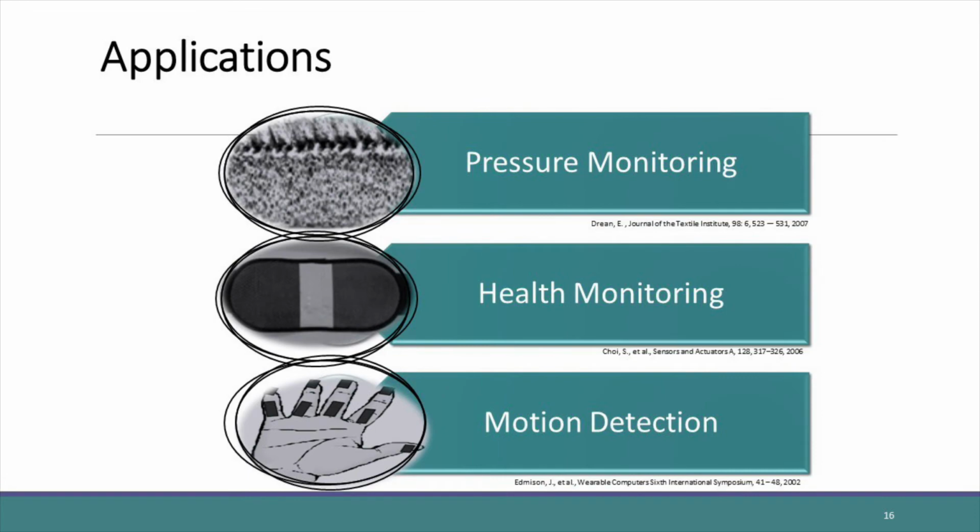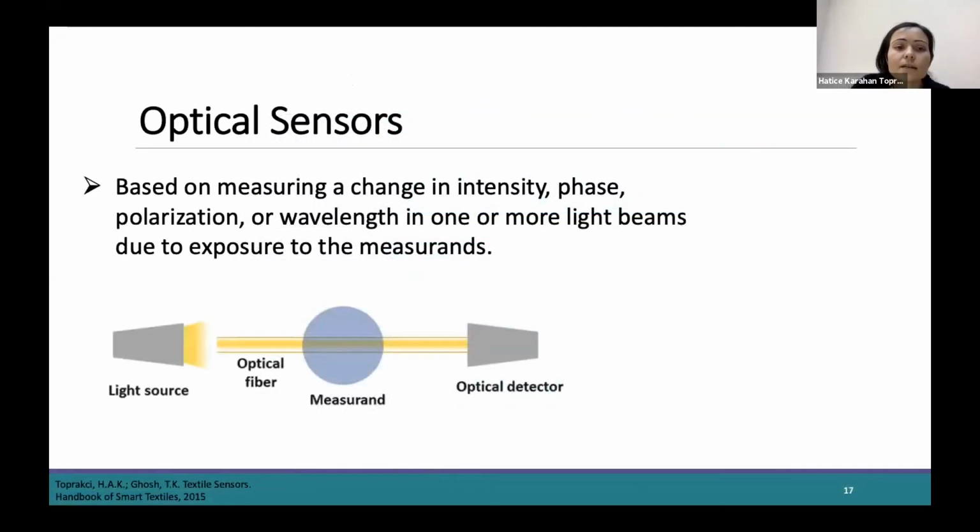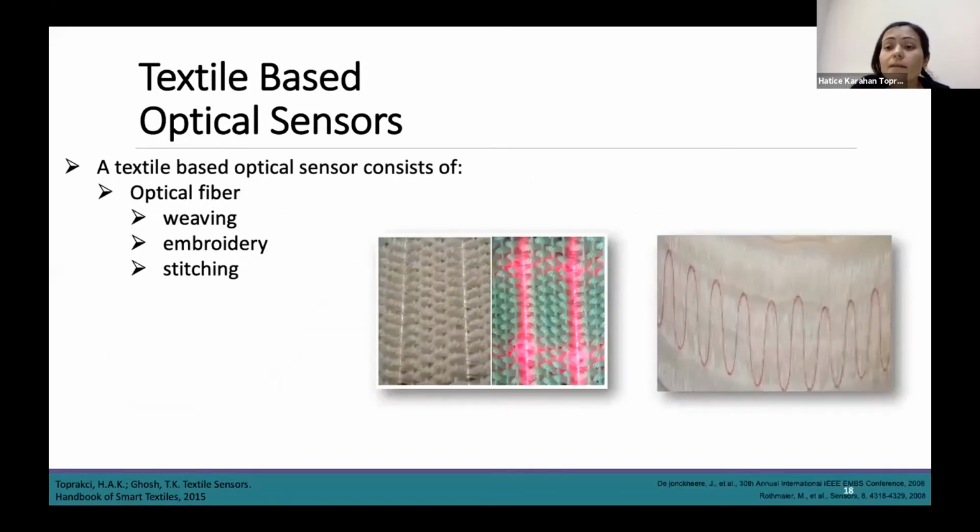And for pressure monitoring, health monitoring, and motion detection are the common areas for this. And for the optical sensors, the thing is the properties of the light beam. So change in intensity, phase, or polarization or wavelength can be used to determine the other variable or other stimulus in the environment. So here we are using optical fibers. Optical fibers can be incorporated into the fabric structure by weaving, embroidery, or stitching.